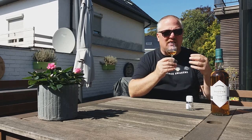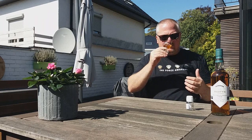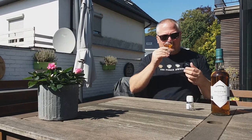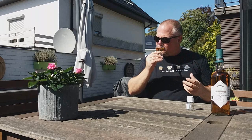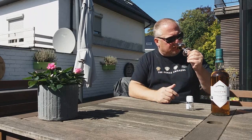I get fruity, citrusy notes, a lot of pineapple, some maraschino cherries, some waffles with pear syrup and a bit of coconut, but there's also a bit of an earthy note in there that really gives it some depth. Ooh, I gotta get me another one of these. This is the kind of nose that makes me very happy. Right, let's find out on the palate.